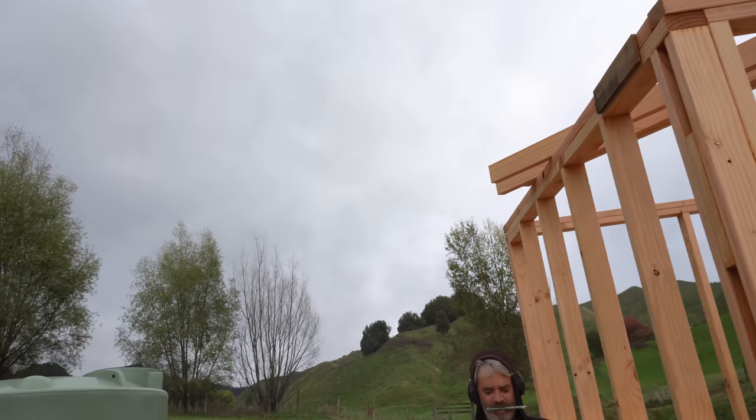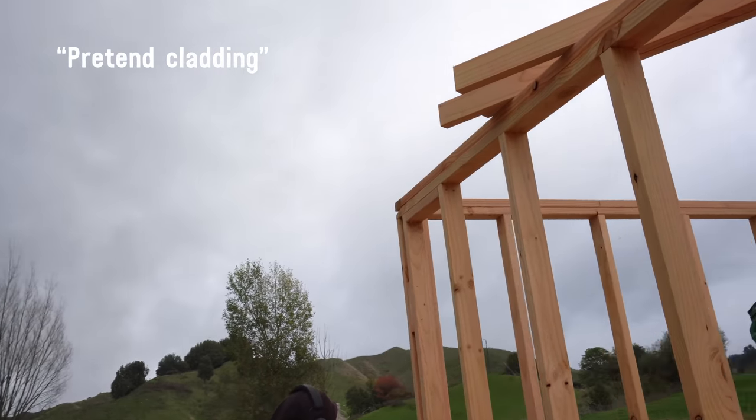What are these bits for? For tin cladding.